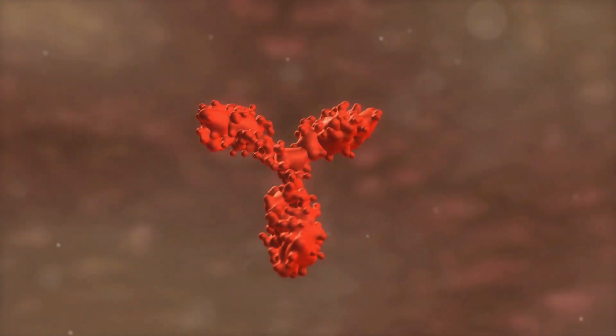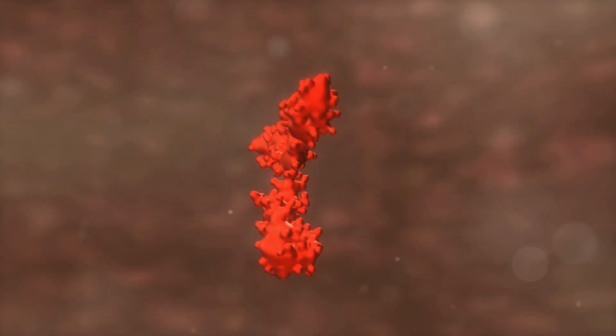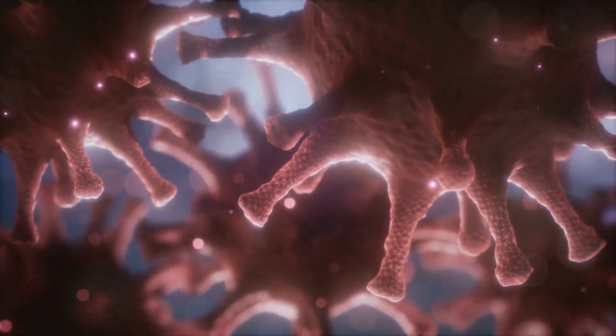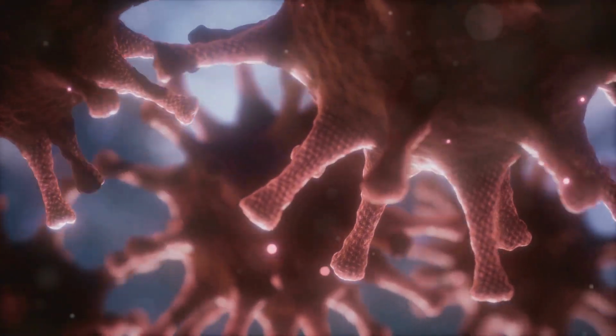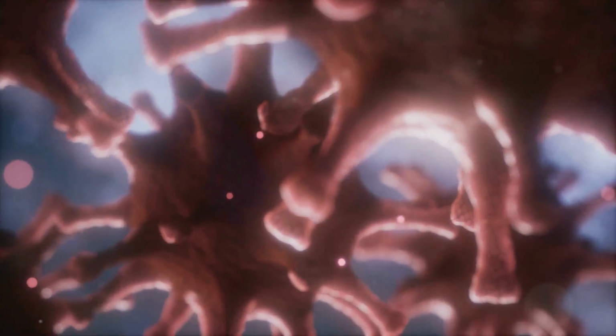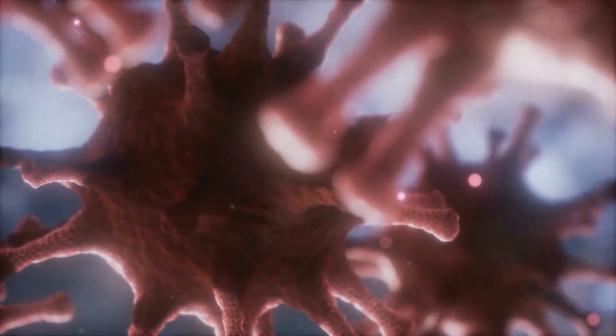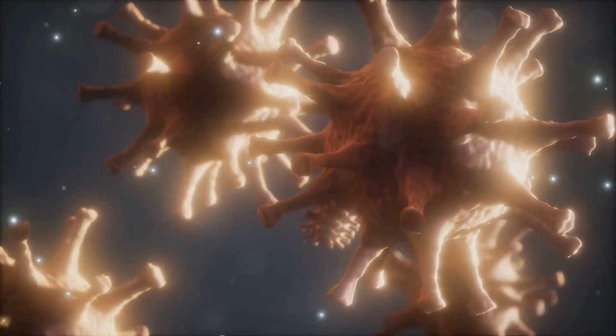The immune system combats bacterial infections primarily through the actions of phagocytes, which engulf and digest the bacteria. Additionally, the complement system, a group of proteins in the blood, helps to mark bacteria for destruction and recruits immune cells to the site of infection.